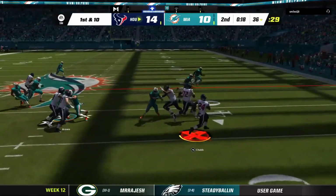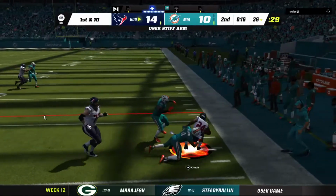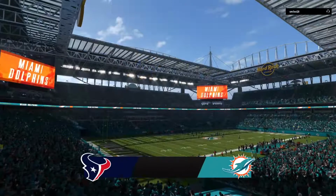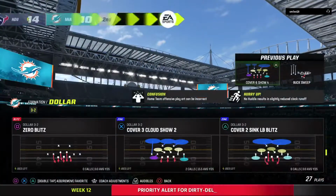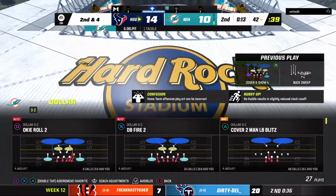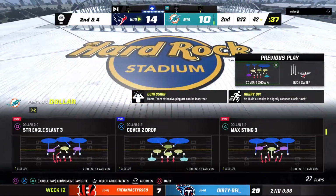Off-tackle run here for Nick Chubb. And a good stiff arm there before he's brought down on a nice little gain. Now the offense will burn their 3rd and final timeout. And with halftime on the horizon, they'll be out of timeouts from here forward.